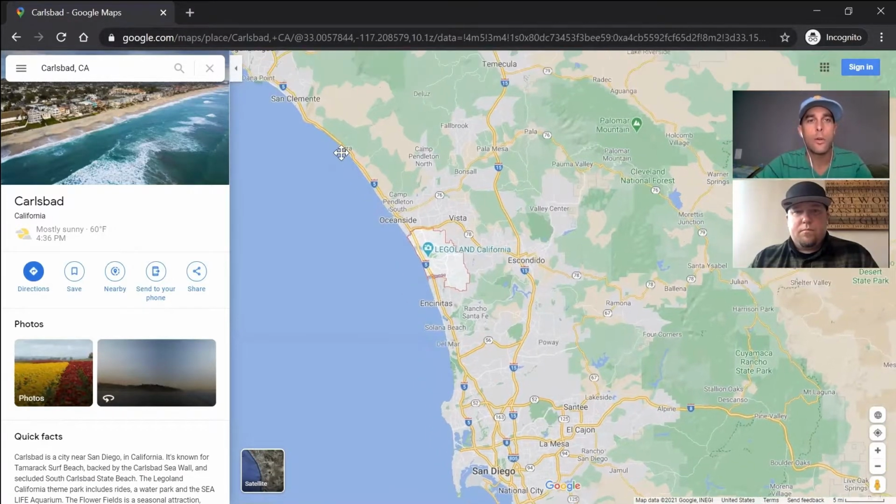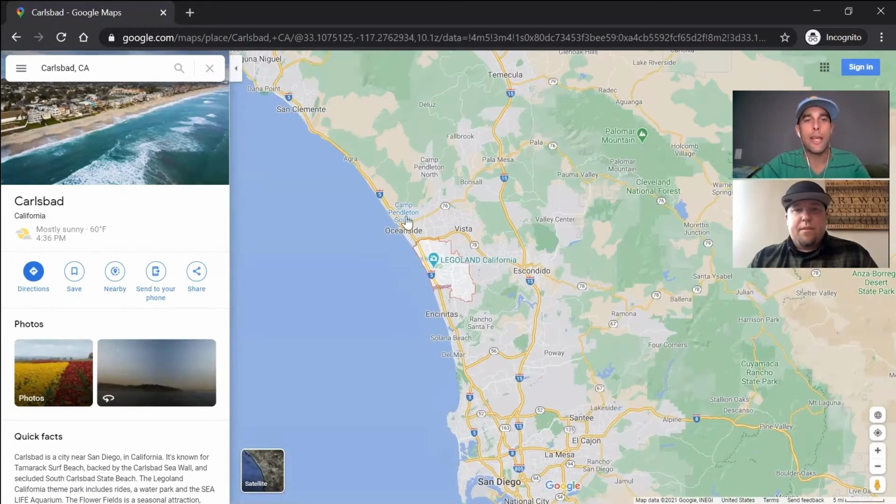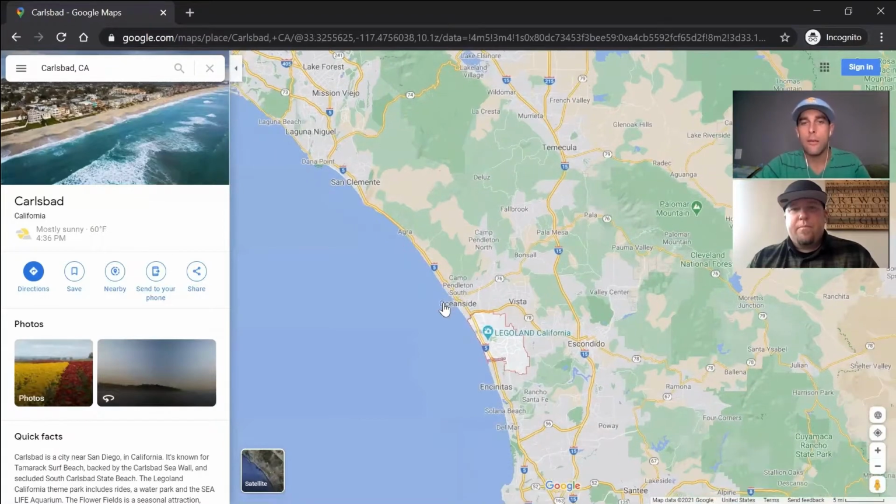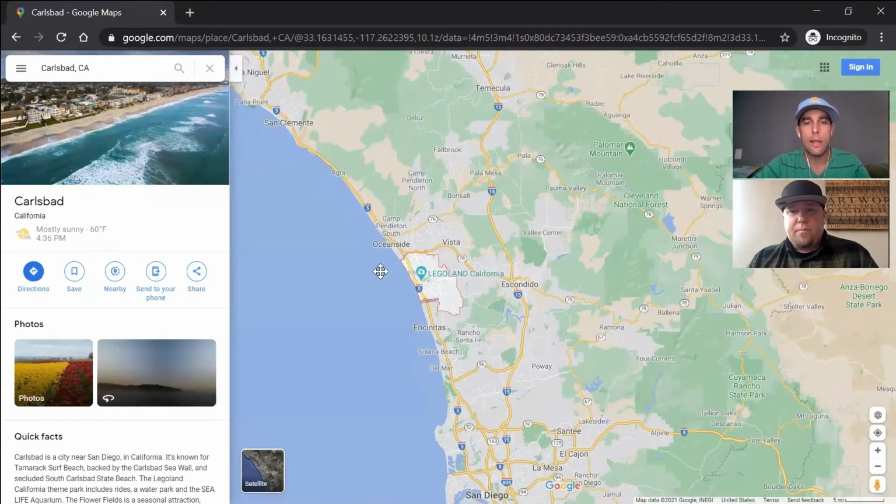Going up to Orange County, it looks pretty close. This whole section right in here is Camp Pendleton. So that's all open until you get to San Clemente, which is the southern part of Orange County. Depending on where you're working, Orange County is pretty huge. So if you're going to Irvine or anything like that, you're looking at much longer than just going to downtown San Diego.